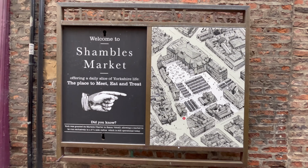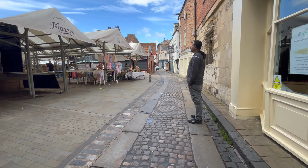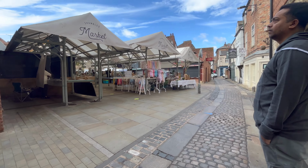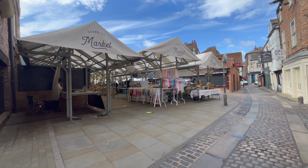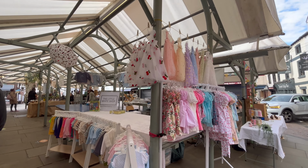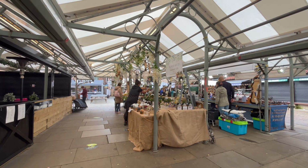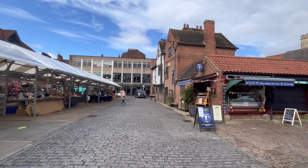One of the most notable landmarks on Shambles is the Shambles Market, which has been in operation for centuries. Here, you can find a wide range of goods, including fresh produce, flowers, handmade crafts, and antiques. It's a bustling hub of activity where locals and visitors come together to shop and soak in the vibrant atmosphere.